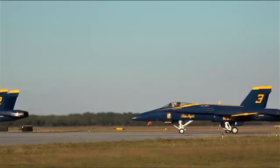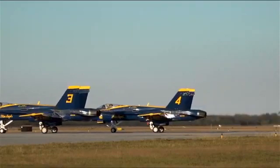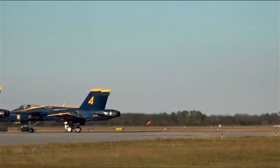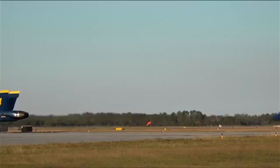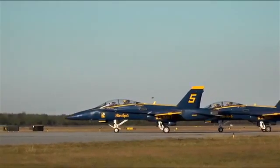Flying number 2, on the right wing of the boss, is Lieutenant Commander James Haley. James is from Canadian, Texas, and this is his first year with the Blue Angels, and he will get to stay one more year, so he will be part of the transition.